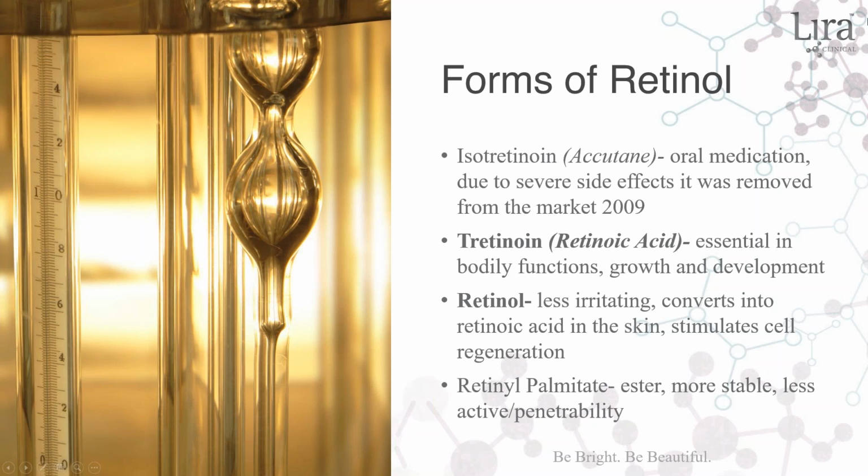You can also find retinol palmitate. Now, on the end of that palmitate, when you see that ATE, ATE indicates that it is an ester. So retinol palmitate is actually retinol, but they've also combined it with a fatty ester. With that, it enables it to be a lot more stable in the skin, and a lot more stable topically within the actual formulation. However, with that stability comes less activity in the skin. So it doesn't have the ability to penetrate the skin as deeply, as well as being less active. So it's not going to be obviously as corrective in the skin as when using tretinoin or retinol.